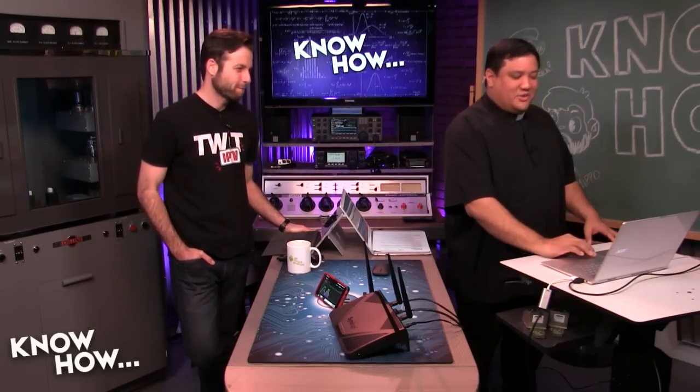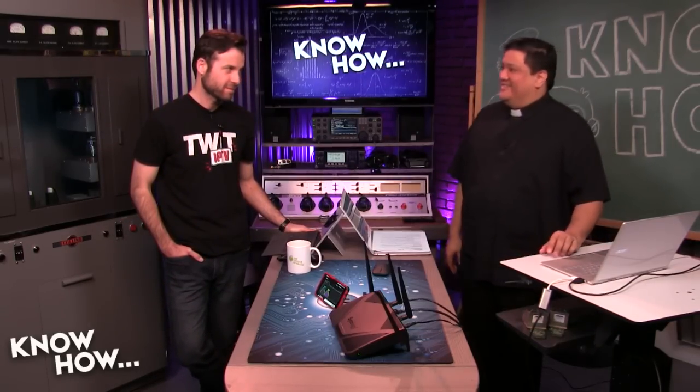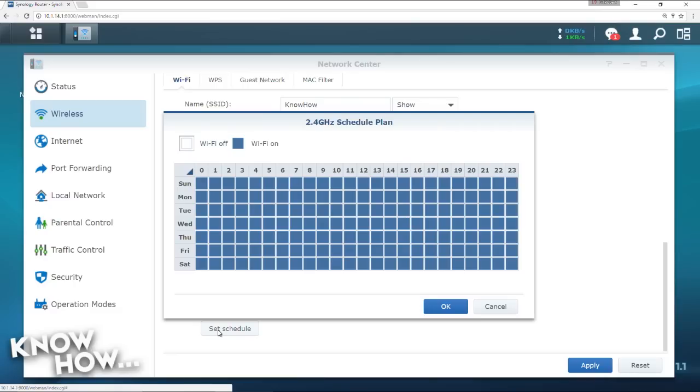Oh, by the way, there is another cool thing that I was thinking about doing to my parents. You can enable a schedule, which will turn on and off the access points at certain times.